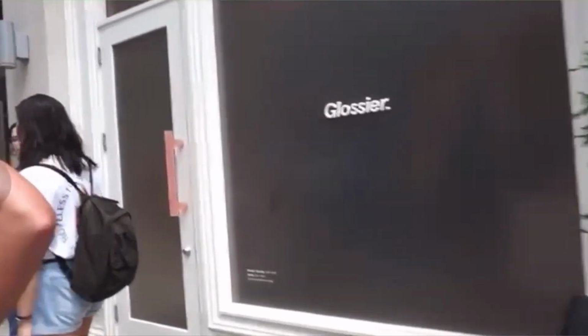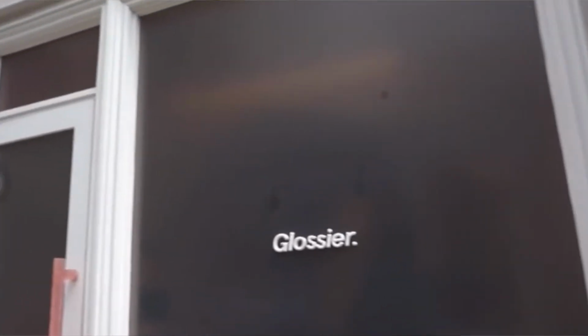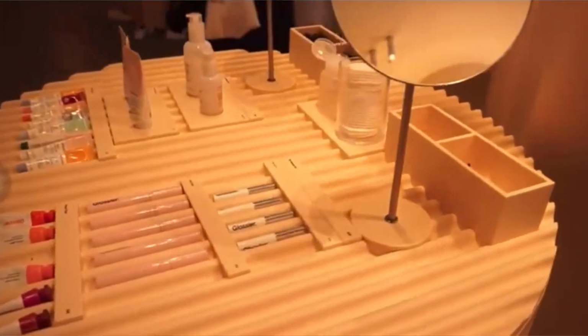I actually purchased this in New York City. I visited the Glossier flagship store, which was an awesome experience. One thing I like about this powder is that it is not too mattifying, and it does actually warm up with your skin and gives a beautiful, flawless finish without looking too heavy or too cakey, and it sets makeup beautifully. So now that we have our complexion and our base products down, let's move on to bronzer.